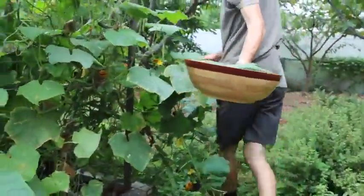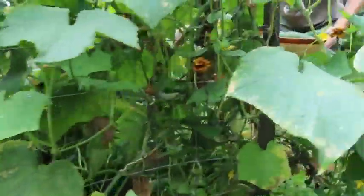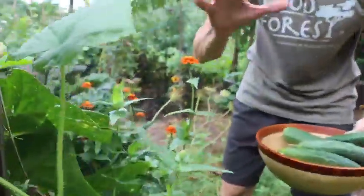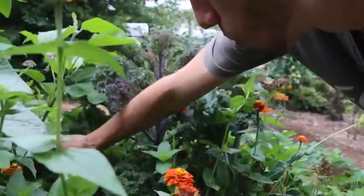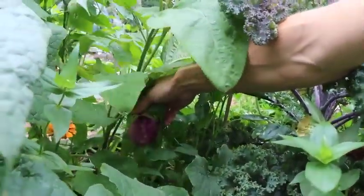I've got an eggplant over here that I'm going to harvest a little later, but it still needs a little more time. And then in a little while, I've got a bunch of different kinds of eggplants I'm going to show you. Some cool looking ones, but this one's still got a little bit of time. I believe this is the Rosa Bianca. I love the way this looks.